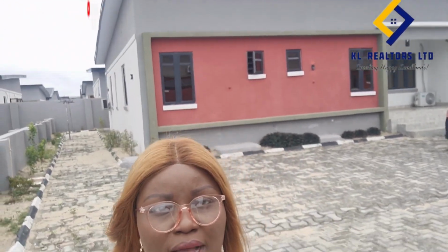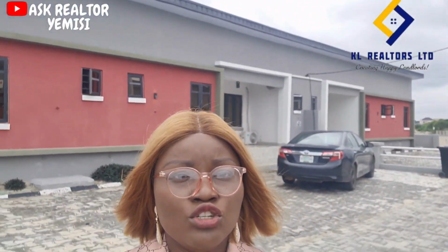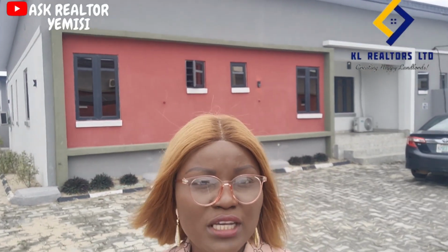Now, this estate has a lot of occupants already living right here. So when you buy, you are sure that your unit will be delivered to you immediately so you can move into your unit while you are here in the country.